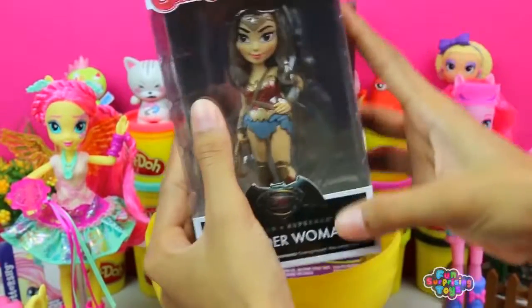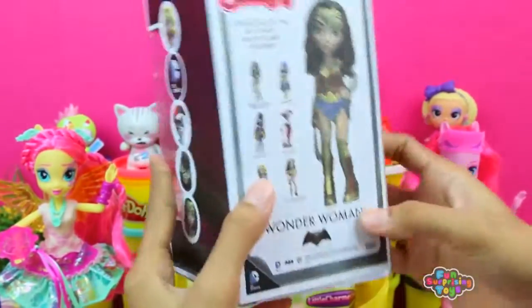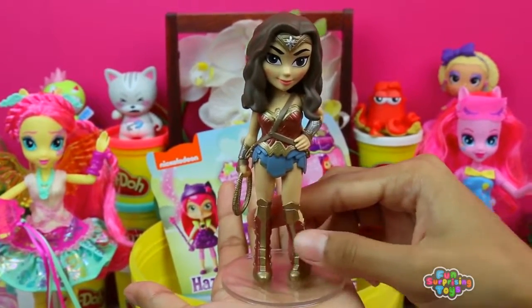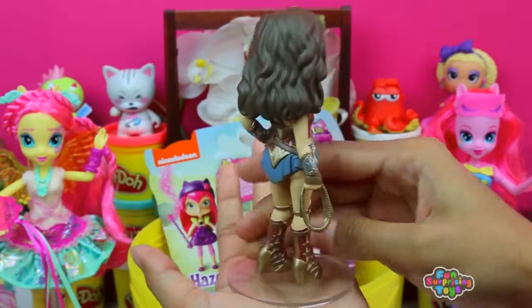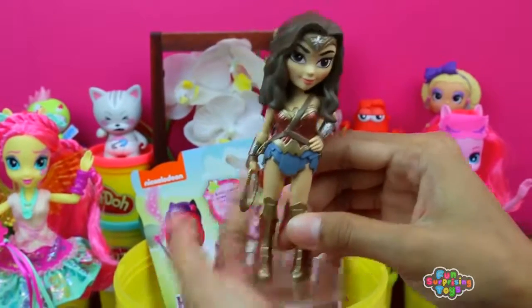We have Wonder Woman. This is awesome. Wonder Woman vinyl collectible from Rock Candy. Check her out. Gal Gadot is paying us a visit. Look at those shoes, look at her outfit. Wonder Woman is miraculous. She's mighty, mighty strong. You can see it in her eyes. She's ready for battle.